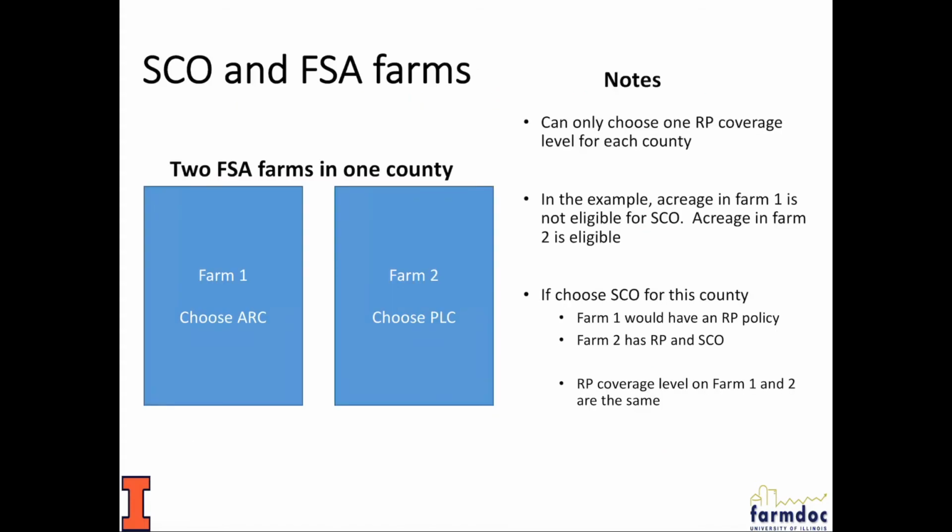Let me further give an example here. Let's say we have two FSA farms in one county. Farm 1, you indicate that this is going to ARC. Farm 2, PLC. And by the way, just so we're clear, this is the July 15th report, which is when we're indicating it for crop insurance purposes. July 15th, we say Farm 1 is in ARC, Farm 2 is in PLC. So if we had chosen SCO on March 15th, this farm would have SCO, this farm would not.